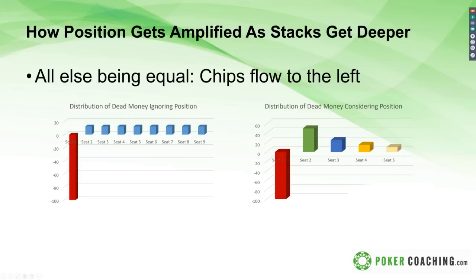So this is why, when you have a choice of seat, you want to choose the seat in position on the dead money, because that is the seat with the highest expectation. You can do everything else the same, but if you improve your position relative to the weaker players, you will win more money. There is no buts about it.